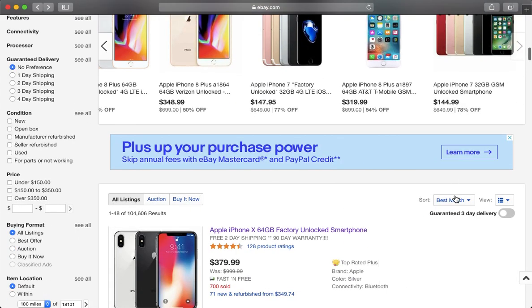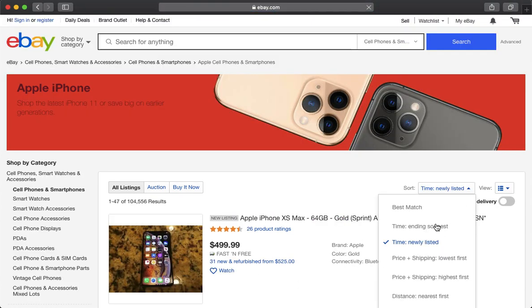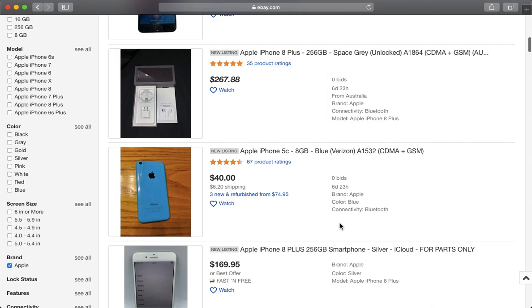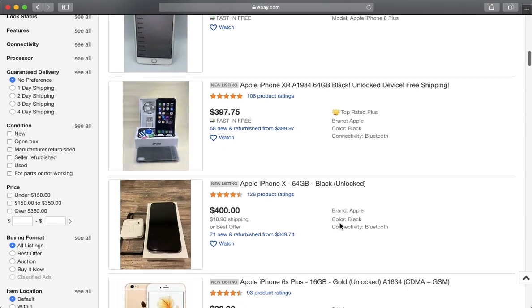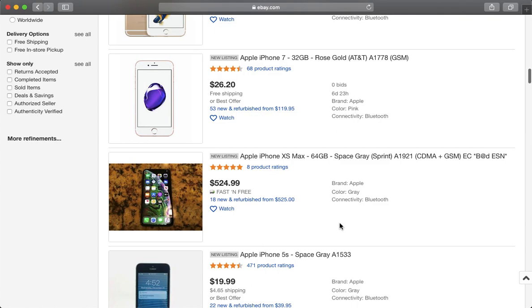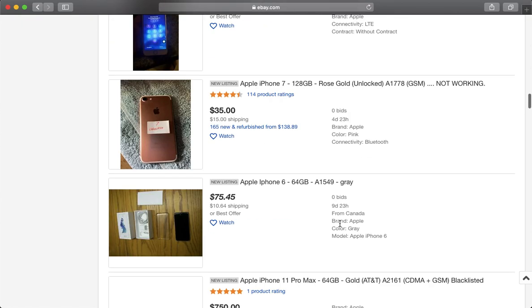I'm looking to see if we can show you a bad example. You can do different filtering of phones. Also, whenever you're buying an iPhone especially, make sure you read the description, because some of them can be iCloud locked. Those are usually listed really cheap or sold as parts. You don't want to buy that if you're looking to get a phone to use right away.